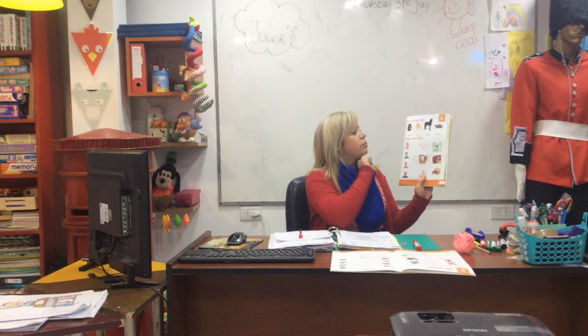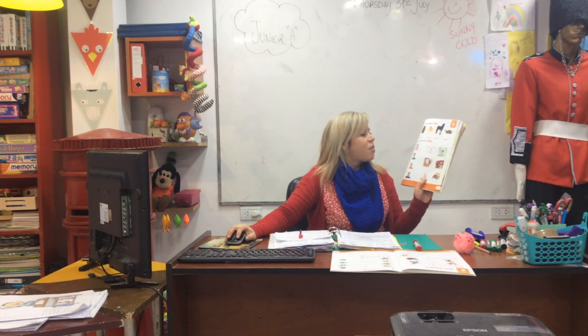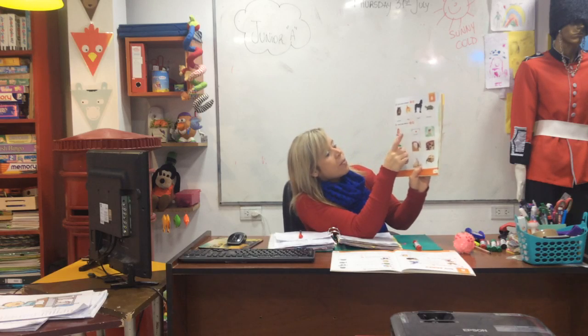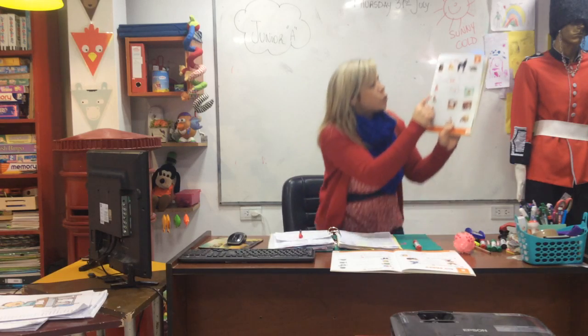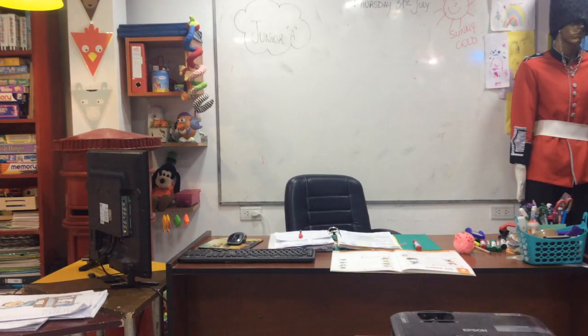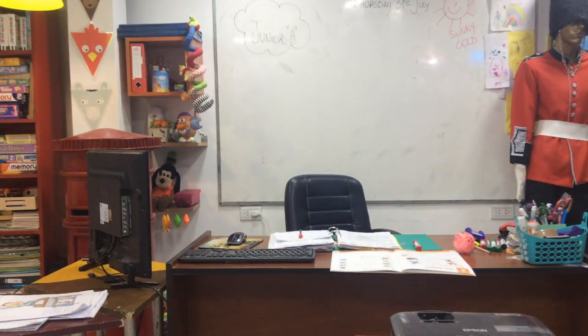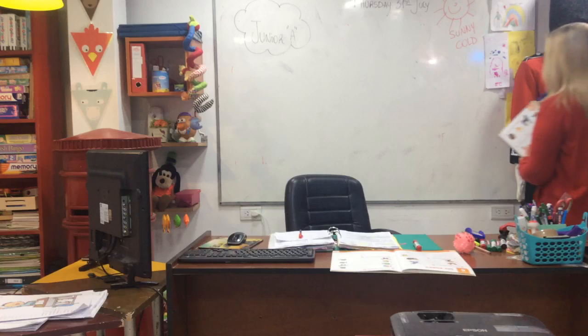Four. It's small. It's brown. It's a hamster. Yes, it's a hamster. So pay attention now. We are going to listen and match. Tenemos one, two, three, four boys, girls, four children. And we have to match. Vamos a ver qué animalito, qué mascot tienen. ¿Ok? Prepara las flechas. Be prepared.